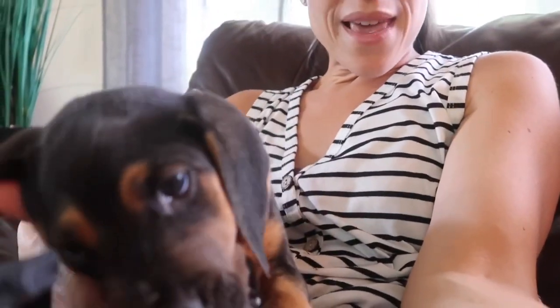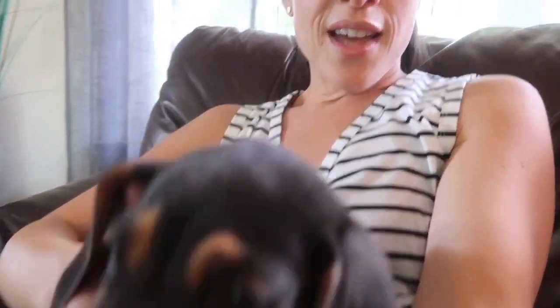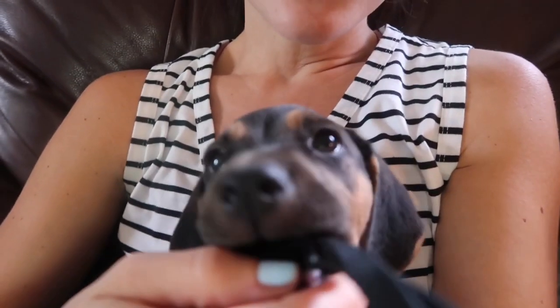This is our new puppy. His name is Jax, and he is chewing on the strap of the camera. He's a cutie. It's like having a baby in the house again.